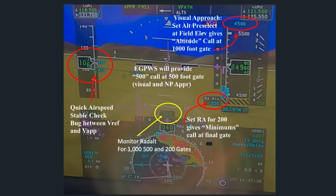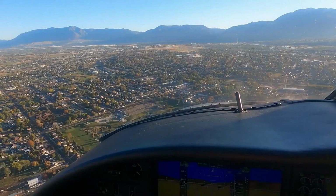And another handy cue is since the folks in the working group picked VREF -5 to VREF +10 for target, if your airspeed lies between VREF and VAP, you know you're in the gate. You're well within the stable approach criteria. So handy cues when you cross-check the PFD. Here's the next gate at 500. Go to the next one.